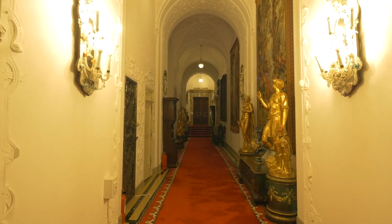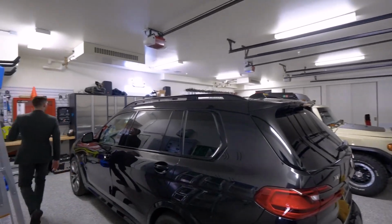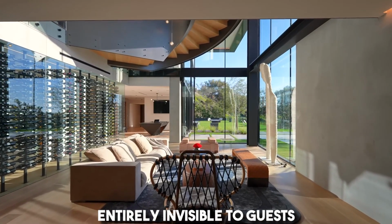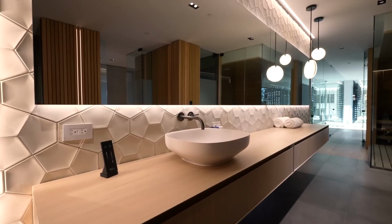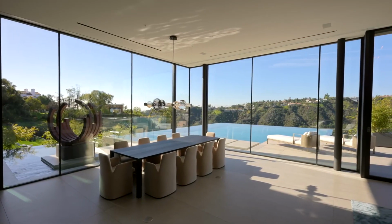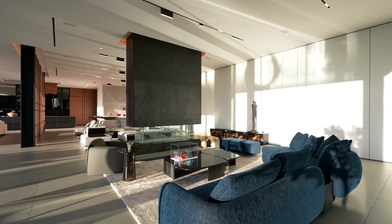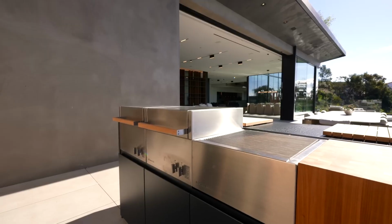Service corridors and hidden elevators whisk staff, provisions, and vehicles from the service wings to key nodes of the estate, entirely invisible to guests. Private screening rooms, music studios, and wellness suites lie below ground, combining technical precision with luxury finishes, dark stone, brushed metals, and soft indirect lighting, creating an atmosphere simultaneously intimate and monumental.